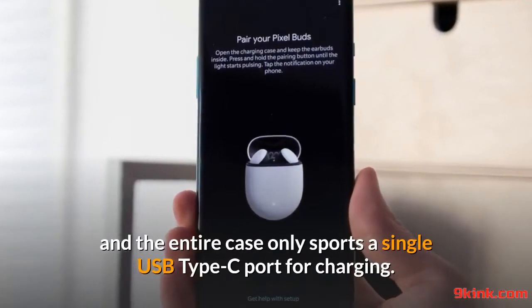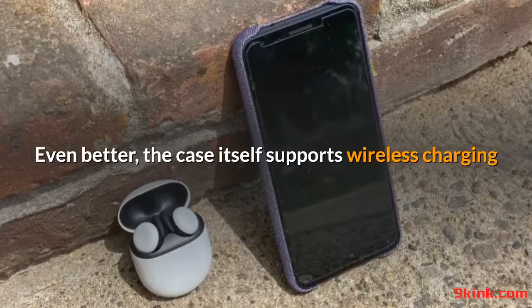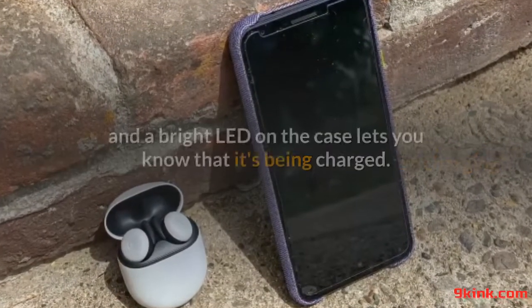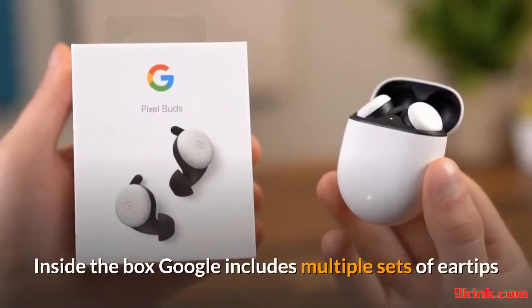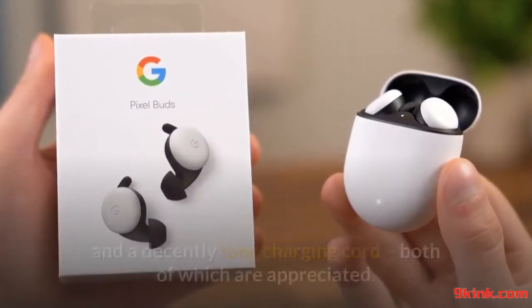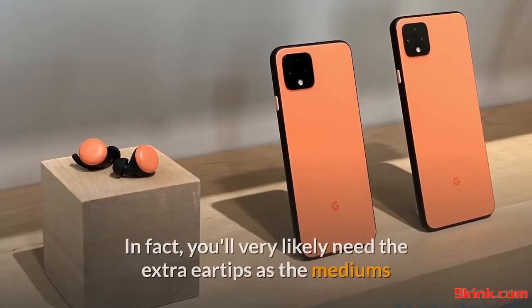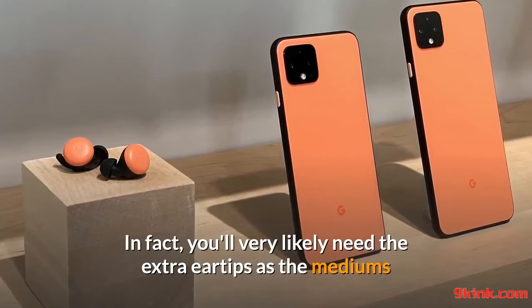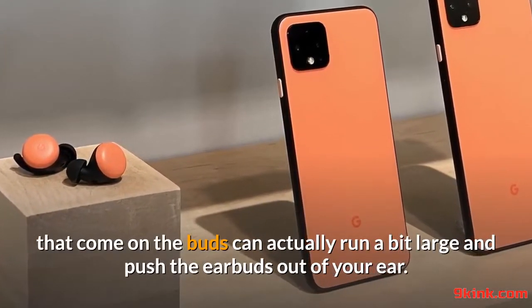and the entire case only sports a single USB Type-C port for charging. Even better, the case itself supports wireless charging, and a bright LED on the case lets you know that it's being charged. Inside the box, Google includes multiple sets of ear tips and a decently long charging cord, both of which are appreciated. In fact, you'll very likely need the extra ear tips, as the mediums that come on the buds can actually run a bit large and push the earbuds out of your ear.